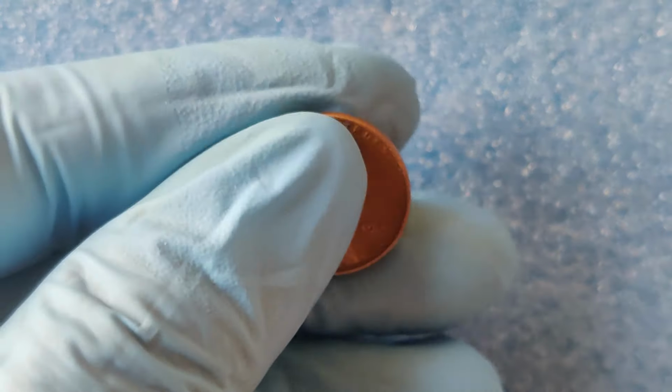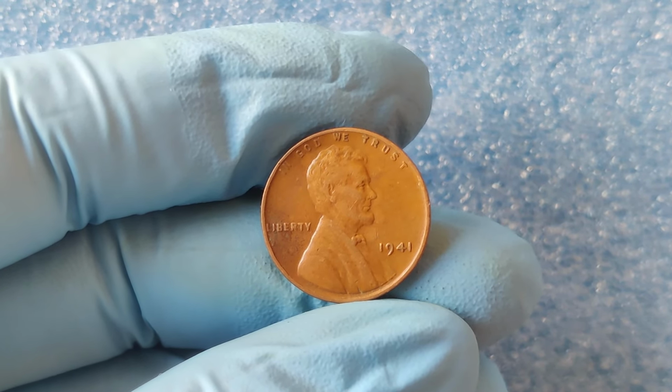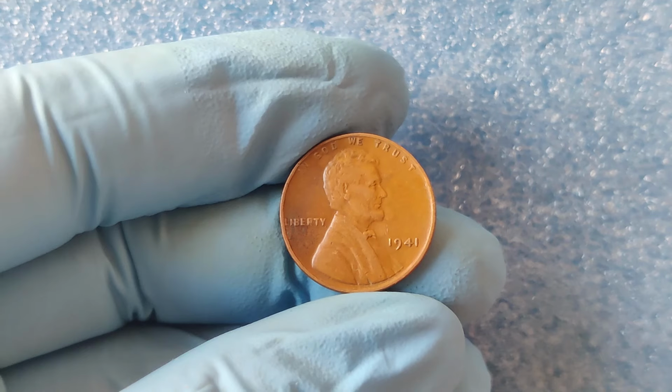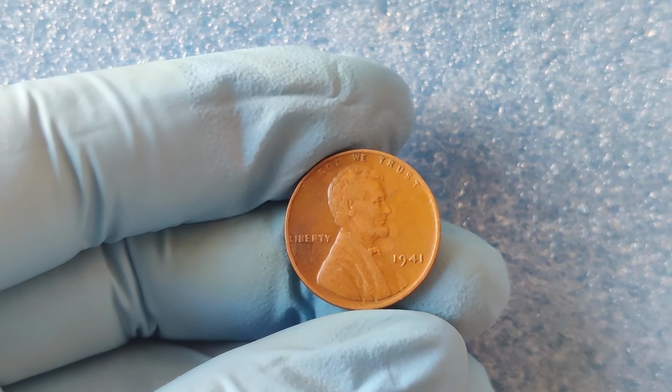Double die errors occur when a coin is struck twice by the die, creating a noticeable doubling effect on parts of the design, such as Lincoln's portrait or the inscriptions. These errors are extremely rare, and collectors will pay a premium for a coin with such unique features.